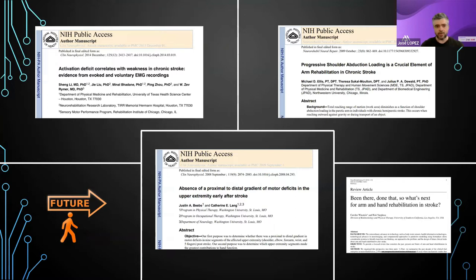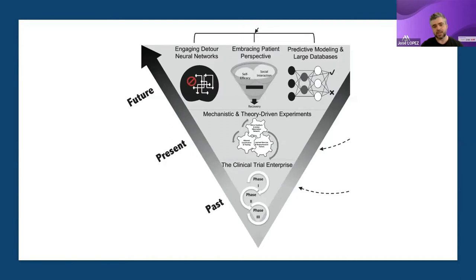So here you have a few examples of that that you can read in the paper, because you already have the references in the chat. And here are some ideas that I think are going to be the future of rehabilitation for the upper limb. And of course, robotics can also have a big influence on all these aspects.